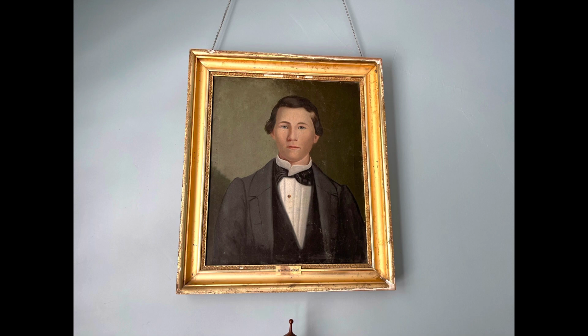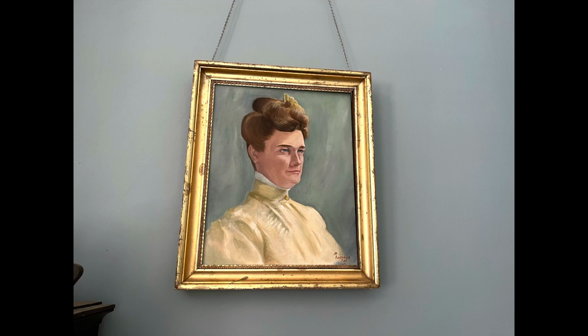He grew up and lived here in this home, and he married Julia Tate, who is located in this portrait here. Samuel and Julia had 13 children. They lived in this house, had 13 children, but only 7 lived to adulthood.